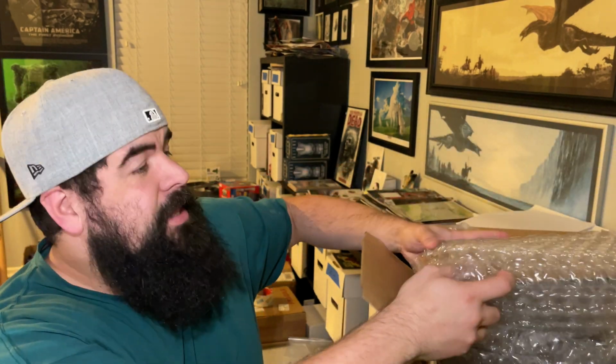So like always, guys, always save the bubble wrap, always save your supplies. You never know when you're gonna need them, so save this material. It always comes in handy. So we got one book. I'm trying to see the back of it. Perfect, got the back of it.